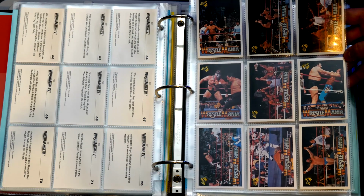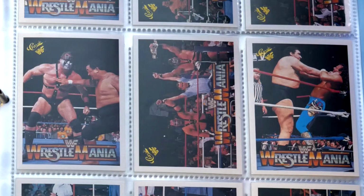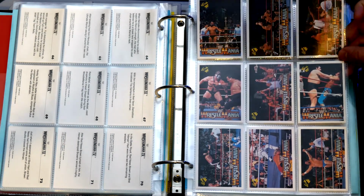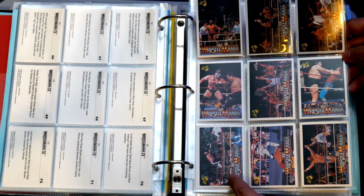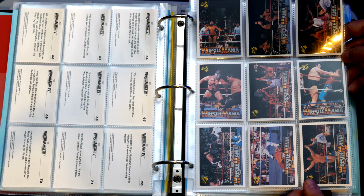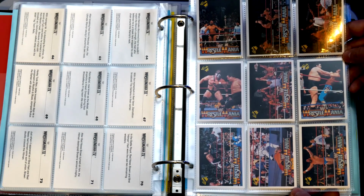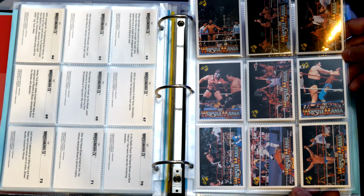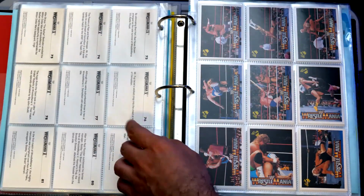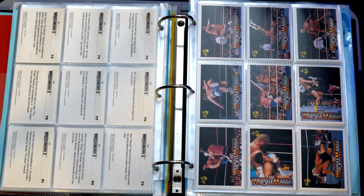And what else do we have here? We have Demolition. Also, we have Virgil right here being nailed by somebody. We have Bret the Hitman Hart doing his famous elbow drop from the second rope. And some great WrestleMania cards right here. Now, once again, the design on these cards, this is WrestleMania 5 that we're on, by the way. So now we're in WrestleMania 5.